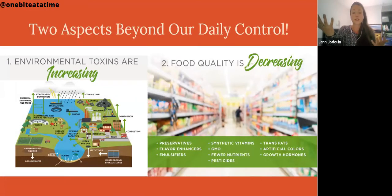But there are also two aspects in our daily lives that are a little bit beyond our control, right? So number one, there's the environmental toxins. There are toxins increasing in our water supply, in our air, in our soil. And basically these three components are where our food comes from, right? So we need at least one, if not two or three of those components in order to grow and support our food supply across the world. And so when we have toxins coming directly into our food supply, that now means that the quality of our food is decreasing.